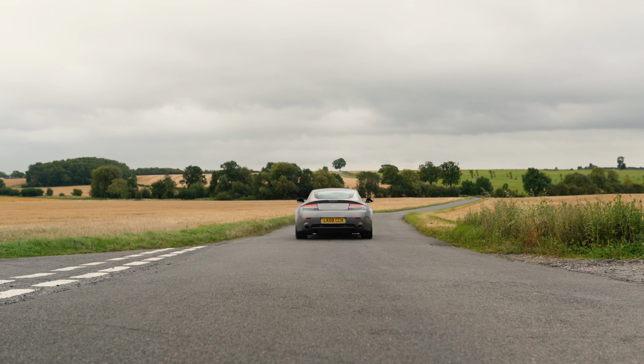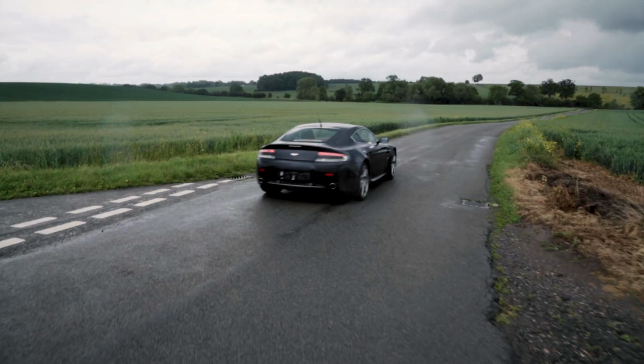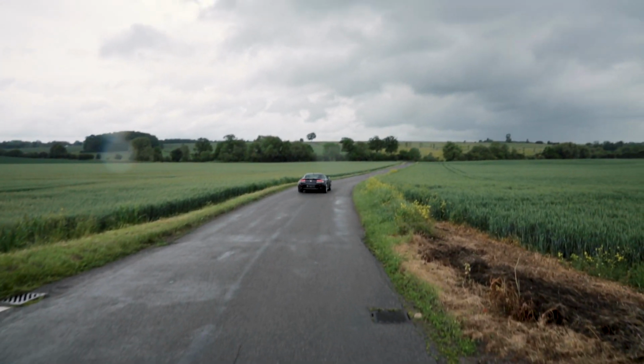So, 4.3 V8. Those prices now for an 05 V8 are typically starting private sale as low as 20, 22, 23. There's a lot of trade sales happening at 25. And for a 4.3 all the way to a 4.7, the cutoff point now for the very best 4.3 seems to be about 37, 38k, that sort of territory.